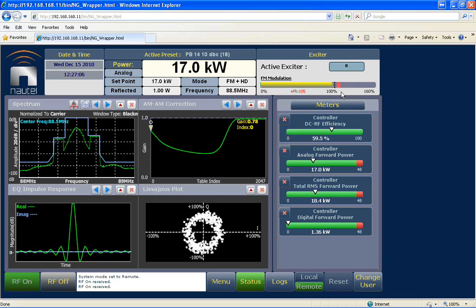We can also see the DCRF efficiency of 59.5%. We were under the old exciter without the power boost. We were running at 58. So because we are running the higher level on one side, the efficiency is down from what it would be if it was the full asymmetrical minus 14 on each side, or symmetrical rather.